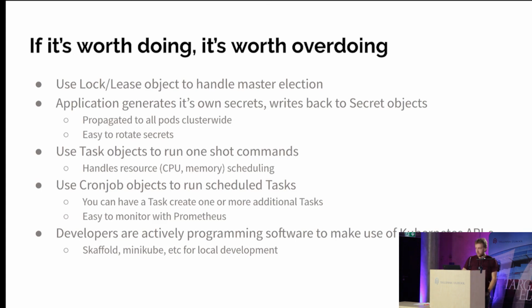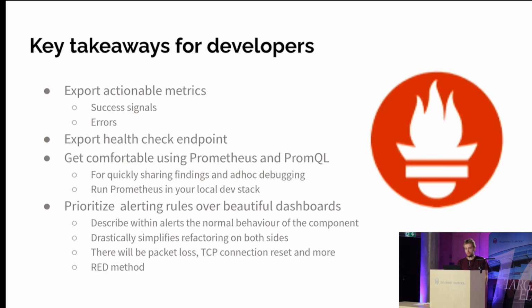I think we're running out of time, so I'm just going to leave the keywords here, which you can check out later yourself. And I guess the key takeaways for developers are: export actionable metrics, export the health check endpoint, and probably get familiar with Prometheus. There's no way to avoid Prometheus when it comes to Kubernetes applications in general. And prioritize alerting rules over beautiful dashboards, something that is sort of a contract between the DevOps team and the devs.